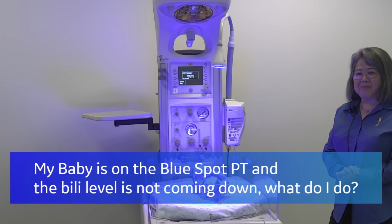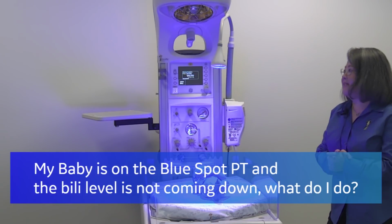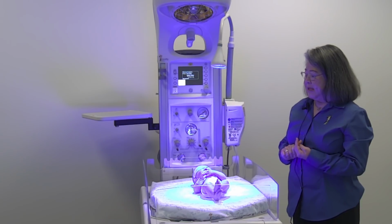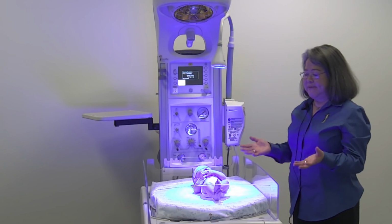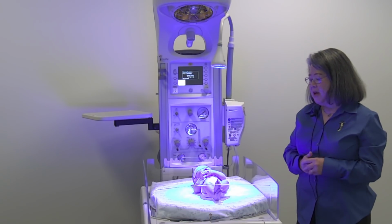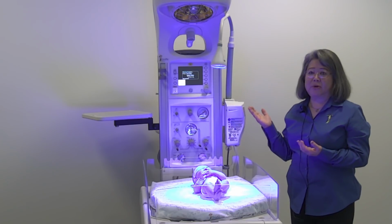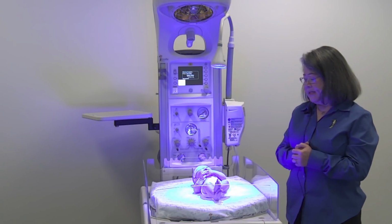Yes. So my baby is on the blue spot and the bili level is not coming down. What do I do? And Tracy, while you're here with the blue spot, sure, makes sense that I cover that. So you're delivering nice blue light to as much body surface area as possible, and the irradiance is at least over 30 microwatts. And baby's feeding and everything is going well, but you still have this bili level that's not coming down. And so probably the best way is to improve on your surface area coverage, because we're giving enough intensity and we are giving blue light, and other than factors like the baby feeding, pooping, all those good things need to be happening at the same time.